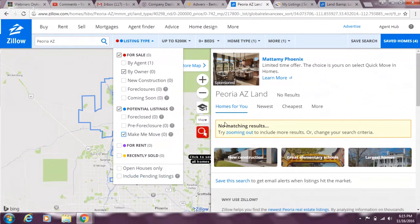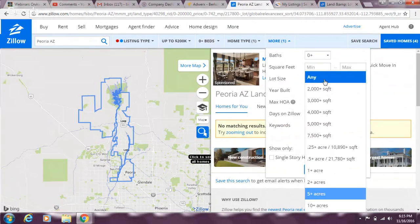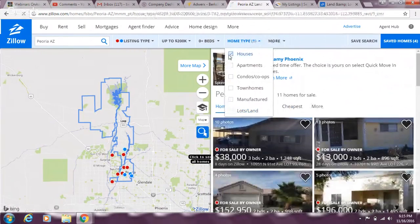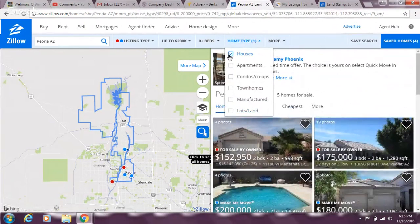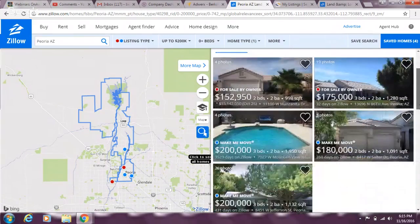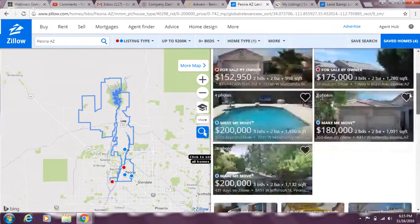So based on that, let me see what else I have over here. No more than 5 acres. Let's see. Home type. Houses. I only want houses. And just in Peoria, guys, we have 5. We have 2 for sale by owners, and 3 make me moves.